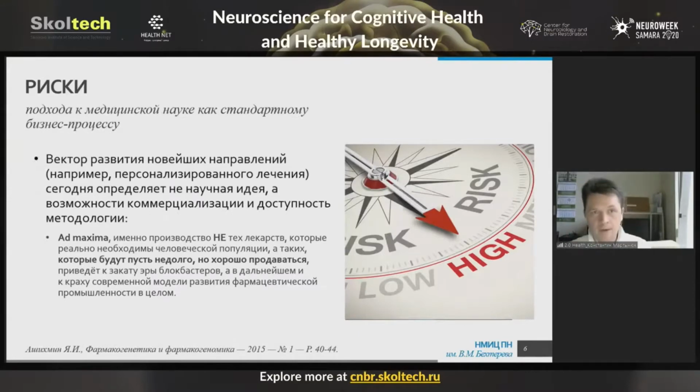What are the risks that we are facing? What are the risks when we take medical science as a standard business process? Here you can see a quote by Yaroslav Shichman. He represents the international medical cluster that is based in Moscow.